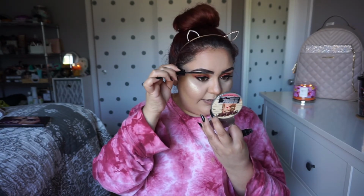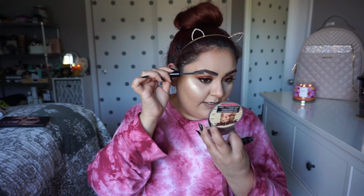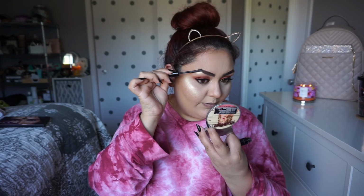And I'm going to set my brows in place using my favorite brow gel of life, the Ardell, my favorite one, I forgot the name of it, Brow Building Fiber Gel in the shade Medium Brown. What I do is I literally take my brow hairs and brush them straight up.